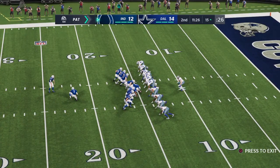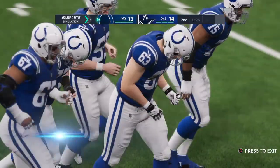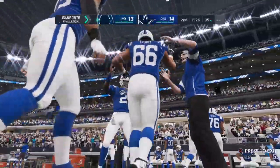Zane Gonzalez on for the extra point. And this is up and good. It brings them within a point now. It's 14-13. A 10-play drive that time. And the result for the Colts is a touchdown.